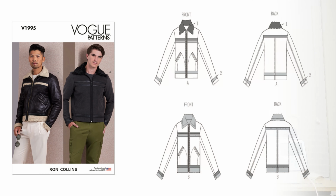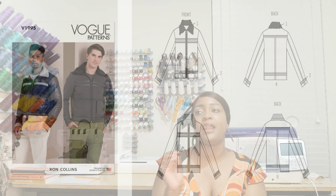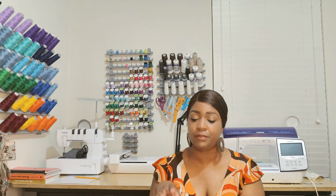All right. Moving over to the next pattern. So this pattern is 1995. This is a men's jacket. Now, the men's pattern I will not be picking up, but I can tell you it's a men's jacket. It's a fitted jacket with a pointed collar. It has a separating front zipper, welt pockets, and a long two-piece sleeve with turn up hem. So when you turn up the hem, the reverse side will show. So just be mindful of that.